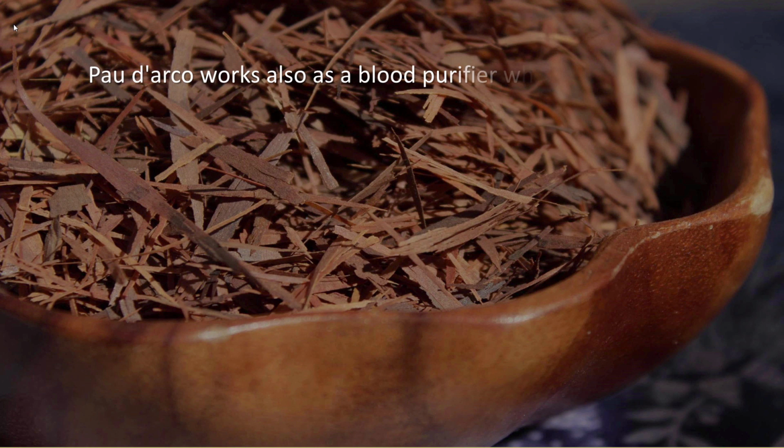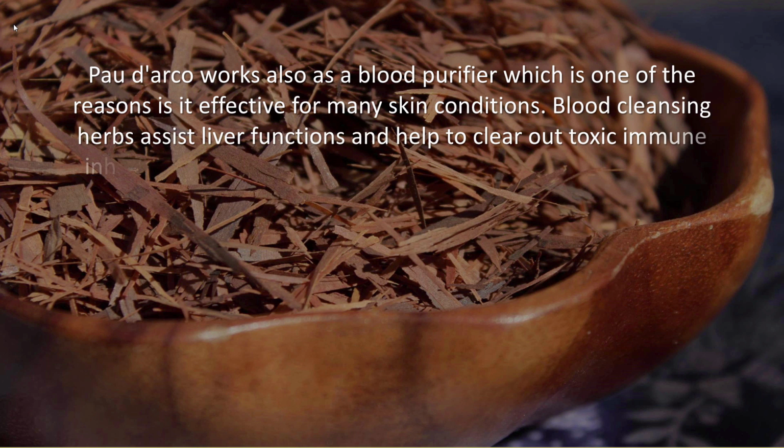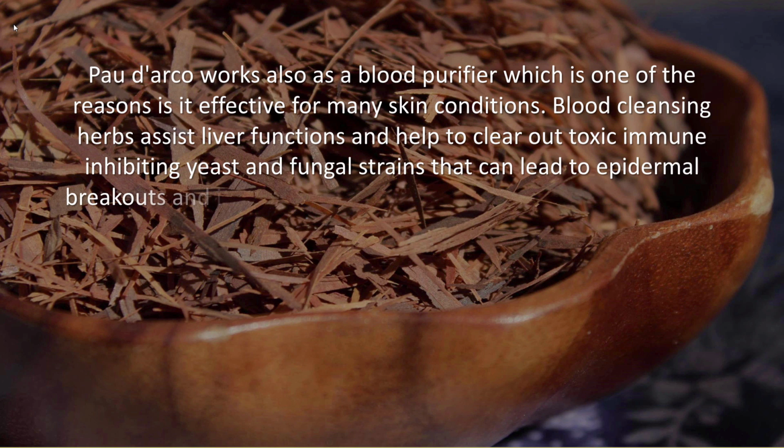Pau d'Arco works also as a blood purifier, which is one of the reasons it is effective for many skin conditions. Blood cleansing herbs assist liver functions and help to clear out toxic immune-inhibiting yeast and fungal strains that can lead to epidermal breakouts and issues.